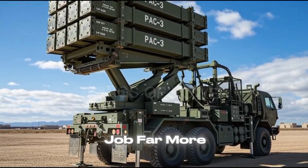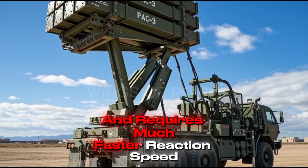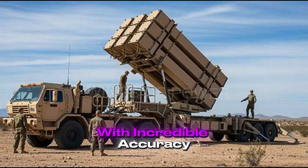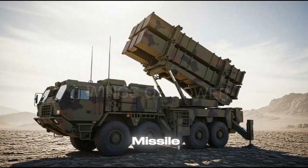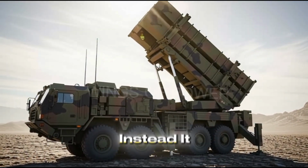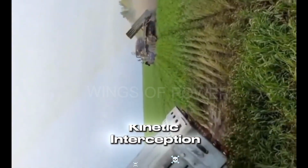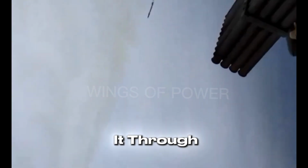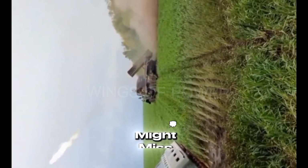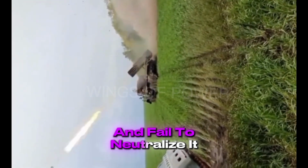This makes the job far more difficult and requires much faster reaction speed, smarter radar processing, and a missile that can strike with incredible accuracy. The PAC-3 missile does not rely on explosive blast to destroy the target. Instead, it uses hit-to-kill kinetic interception, where the missile physically collides with the incoming threat at high velocity and destroys it through pure impact energy. This hit-to-kill method is far more reliable against modern ballistic threats because it eliminates the possibility that fragments might miss the missile warhead and fail to neutralize it.